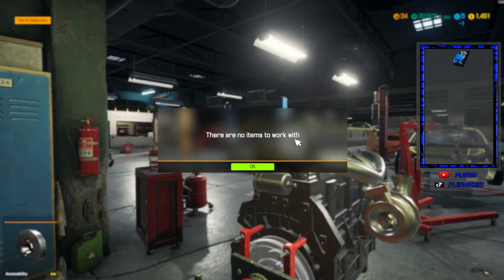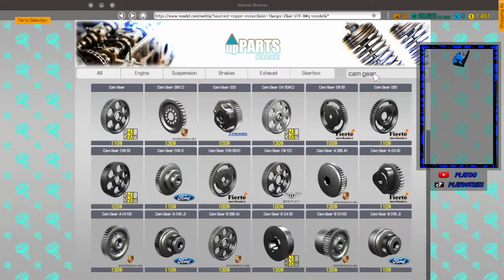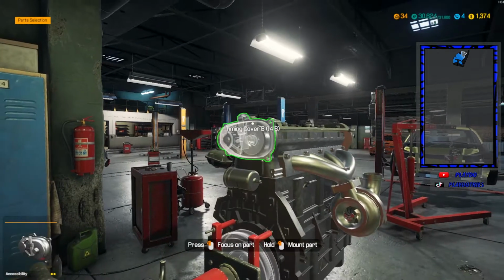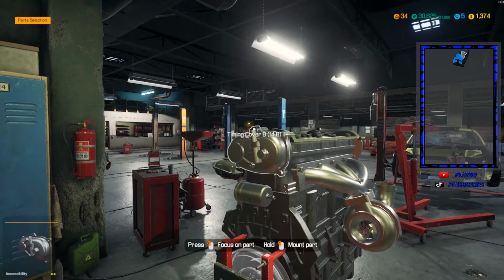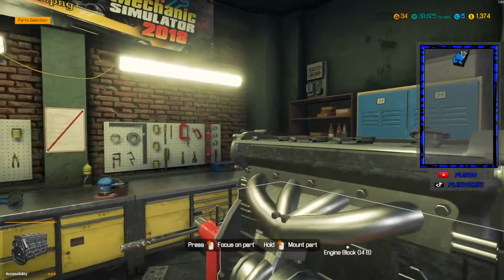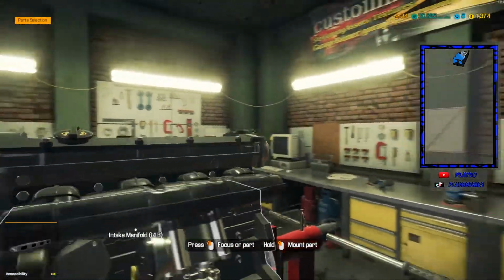Oh, cam gear B, of course. You don't have all your cam gears. Cam gear, so now let's hope it is. B, there we go. I should look for A and B type stuff when I'm rebuilding engines. Perfect. Got it right. Oh, look. Another thing comes out of here. What about the coils, the ignition wires? They're not actually connected to anything.